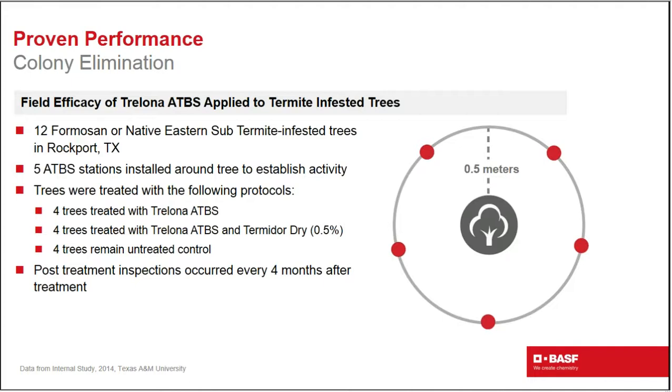But this was done before that, and we actually had a series of trees. We had 12 different trees, and they were either infested with native subterranean termites or Coptotermes formosanus, the Formosan termite. And on 4 of those trees, we put 5 stations around each one, half a meter away, and then let the termites forage in the stations and they could hit the Trelona. And then we saw the impacts on the termite colony from there.